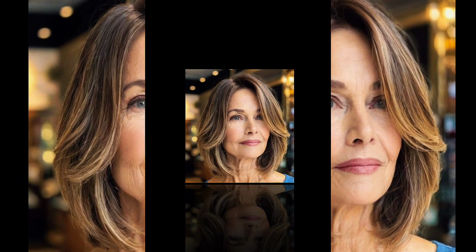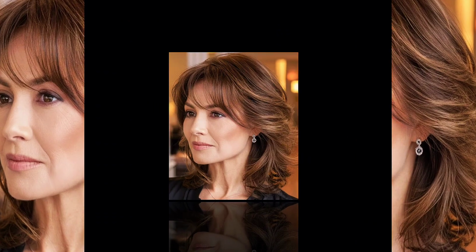Today I'm going to talk about the collarbone length bob. If you are over 50 and looking for a hairstyle that's elegant, youthful and low maintenance, you are going to love this video. Today's video is all about the collarbone length bob haircut, one of the most flattering and trending haircuts for mature women right now.